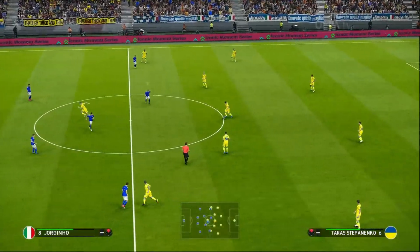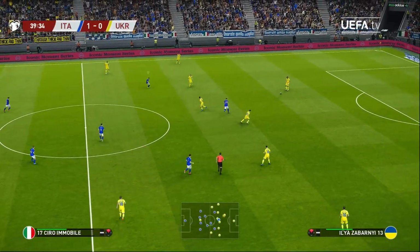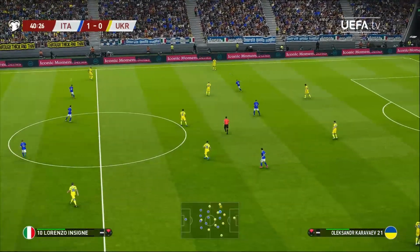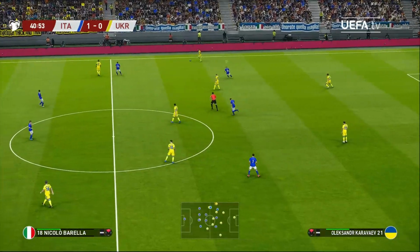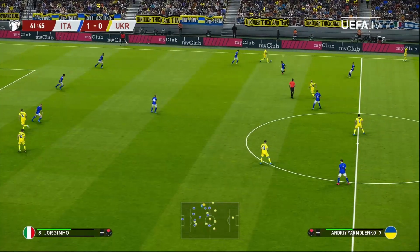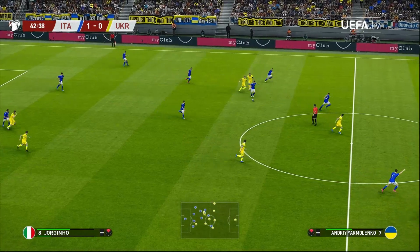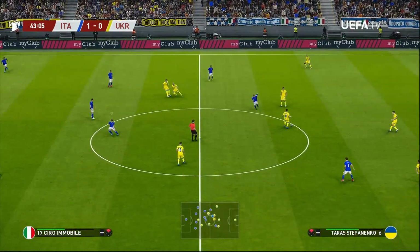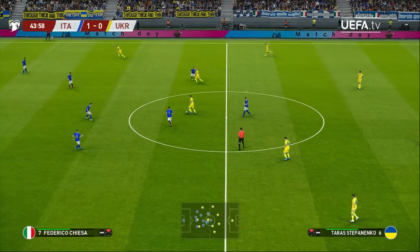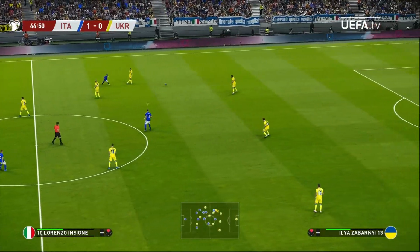A 1-0 lead established. Yeah, this is also a chance to see what happens to their level of concentration from here. Yarmolenko. The breakthrough came in the final moments of the first period, and the score is 1-0.